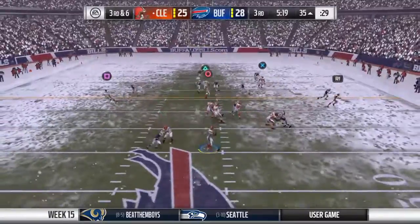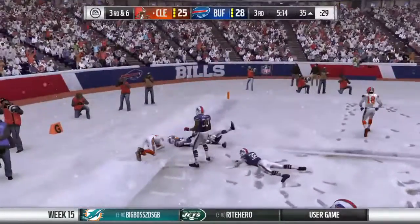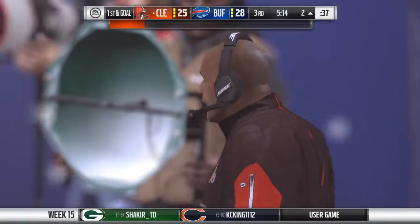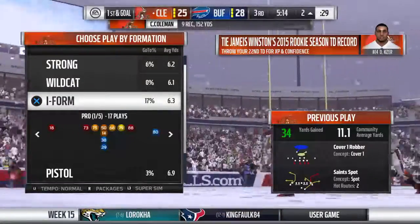Now a shotgun snap as they'll look to throw. He finds Coleman. And out of bounds all the way down at the 2-yard line. A big play there on the catch and run. 34 yards.